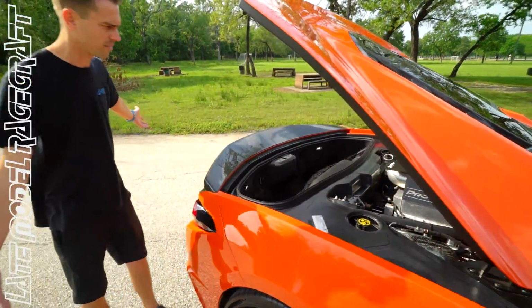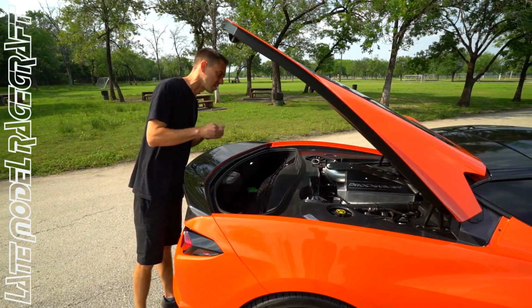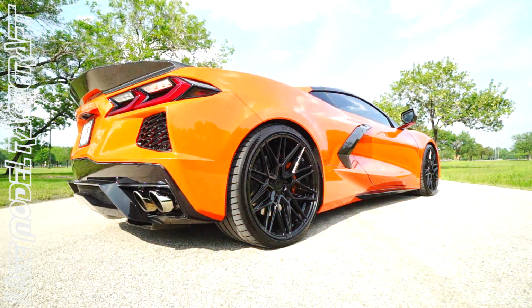Alright, so as y'all can see, it does look just like our 700 horsepower package. This one has still factory manifolds, factory cats. In his case, it came to us already with a Borla cat back on it.